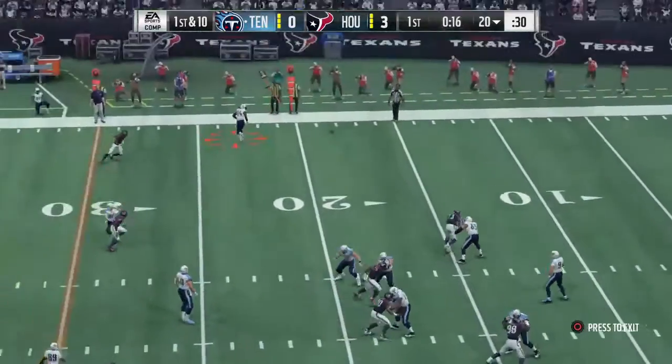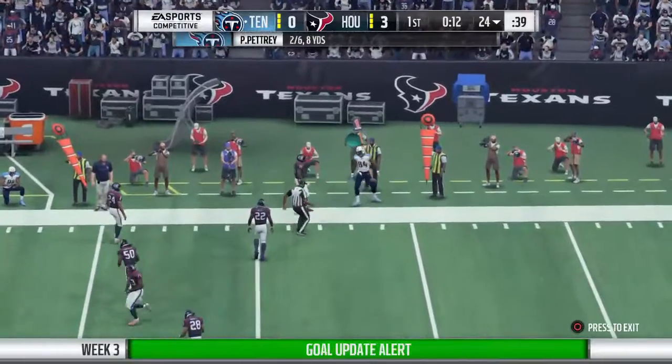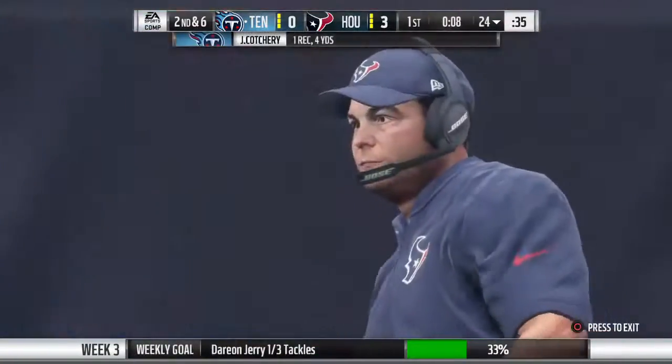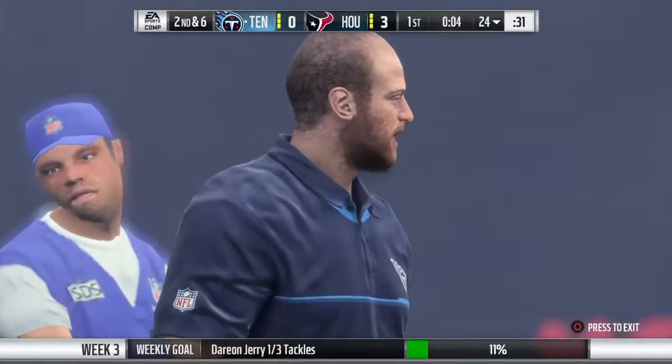They'll try and start this drive in the air. Firing quickly here, and that's complete. And he'll go down just shy of the 25 at the 24-yard line. That throw good for 4. It's second down. I think defensively you're okay with that.